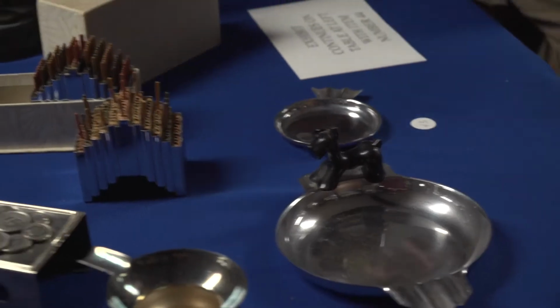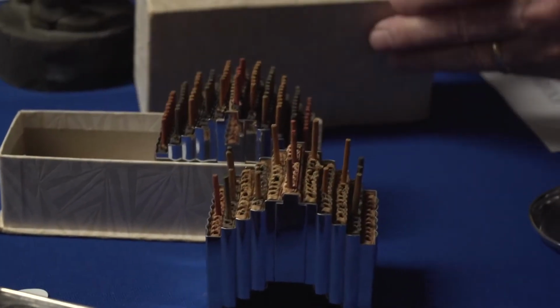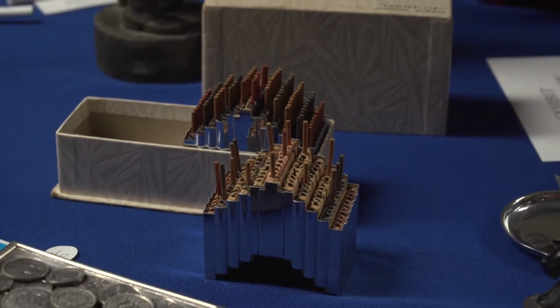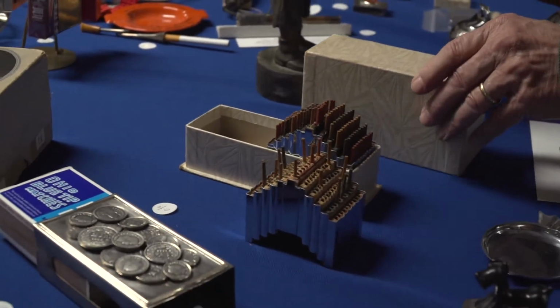Here we have a very interesting match holder made by the Manning Bowman Company, and these were called light-up matches. And as you pull one out, it ignites automatically. There's friction inside, and it was a strike-anywhere match. See, some of these have been used, and there are holes where the matches used to be.